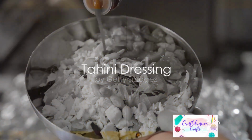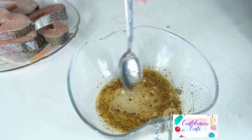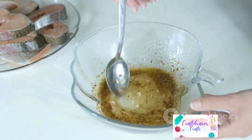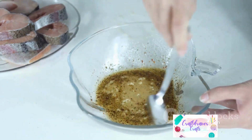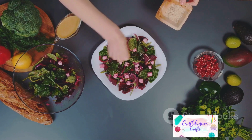No salad is complete without a dressing. Here's a quick tahini dressing recipe. Grab a quarter cup of tahini, mix in 3 tablespoons of lemon juice, 2 tablespoons of olive oil, and half a teaspoon each of salt and black pepper. Add this flavorful dressing to any salad to enhance its taste.